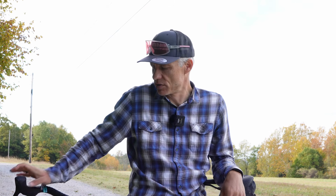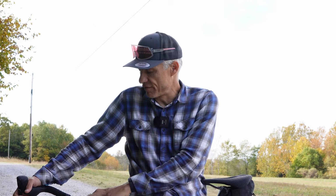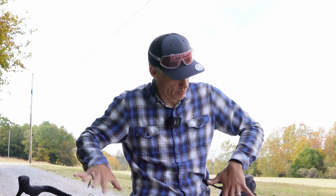One thing I like about the Future Shock is that it just moves up and down without changing the angle of the bars or the hoods the way suspension stems do. So that to me is a plus. I've also heard from friends who have had Diverges and Roubaix for a long time, who have had to have the things warranted and replaced as they wear out. That just brings up another issue with complexity.